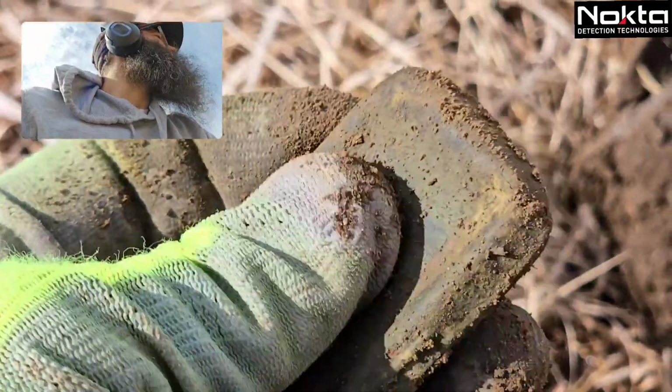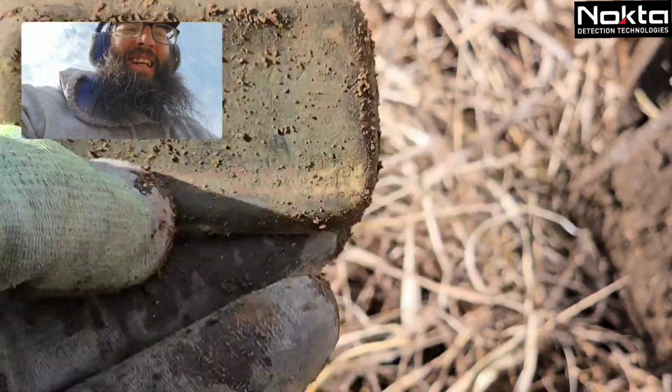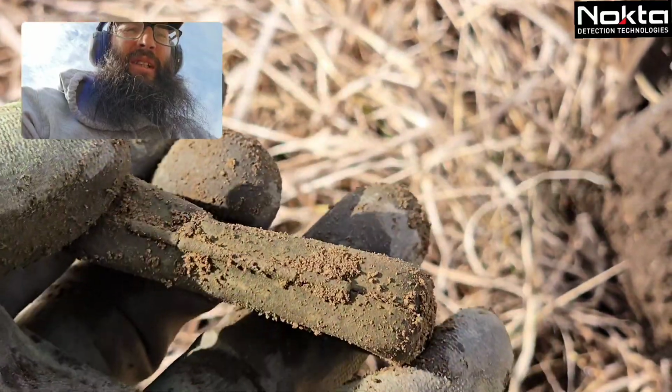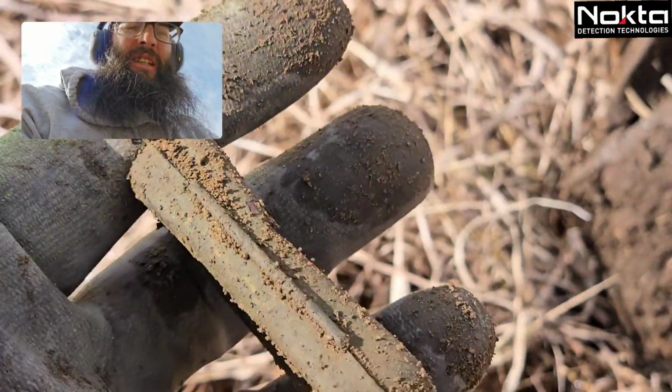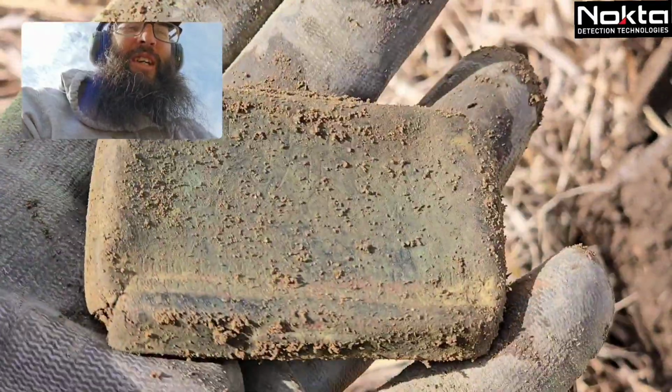But this is definitely something cool. I'm happy to have it. It's much better than a can. I don't know if there's anything inside of it. Maybe dirt, but see there's a hinge there actually. Sweet. All right, let's check it out. Clean it up and see what's written on it.